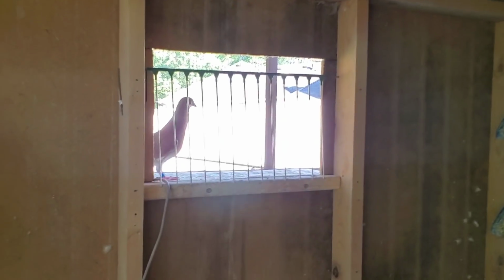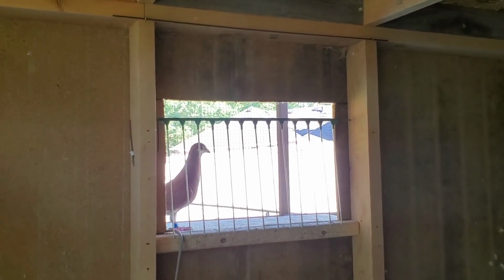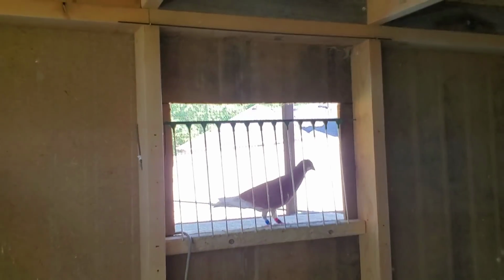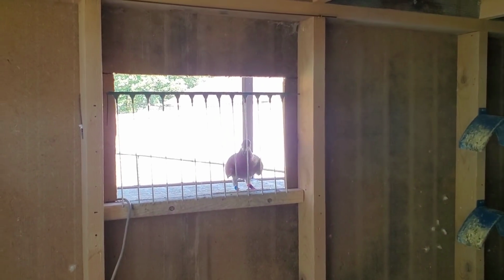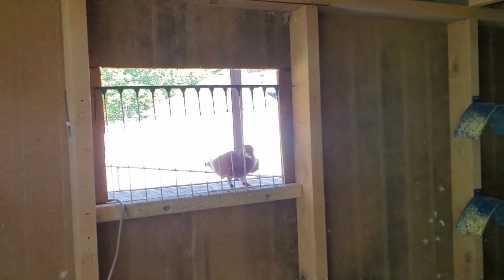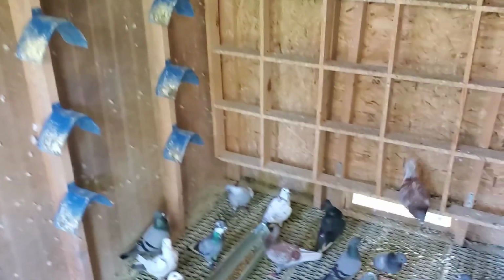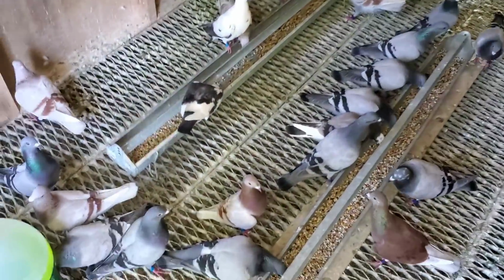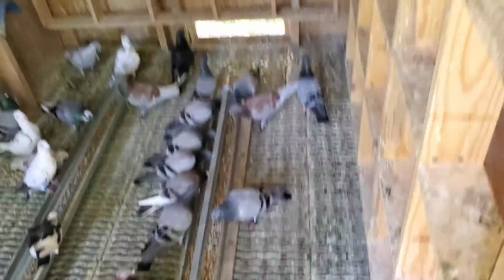Come on. Much better than my other 100-mile toss, where it took 7 hours for the first couple of birds. Come on, let's go. Well, there we have them, guys. That's the first big wave. So let's take a look on the clock.